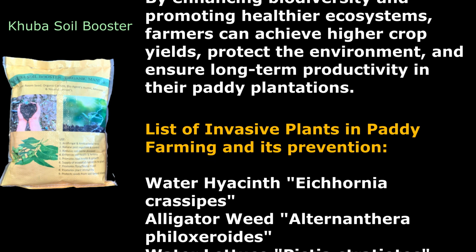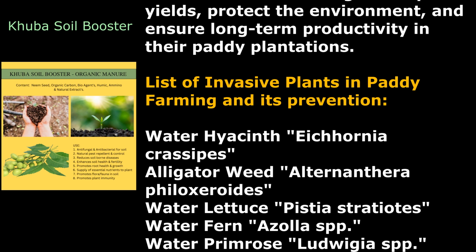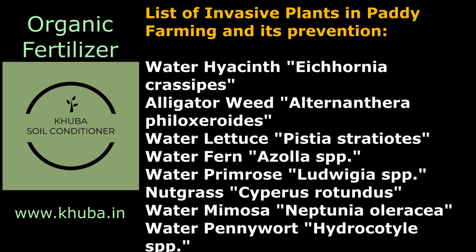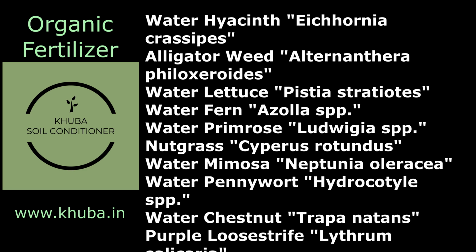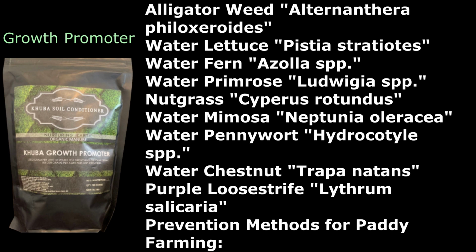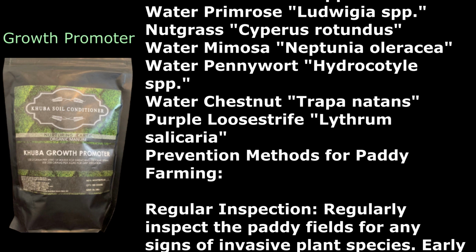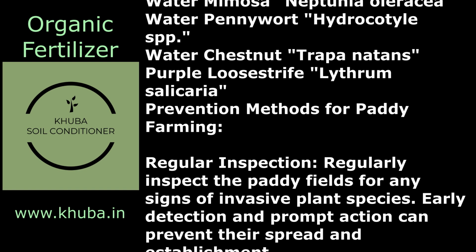List of invasive plants in paddy farming and its prevention. Water hyacinth, Eichhornia crassipes; alligator weed, Alternanthera philoxeroides; water lettuce, Pistia stratiotes; water fern, Azolla spp.; water primrose, Ludwigia spp.; nutgrass, Cyperus rotundus; water mimosa, Neptunia oleracea; water pennywort, Hydrocotyle spp.; water chestnut, Trapa natans; purple loosestrife, Lythrum salicaria.